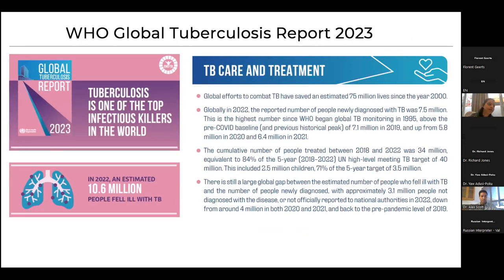As has been described, although we've made strides, as noted in the WHO Global TB report in 2023, there are still major gaps in the number of individuals that are diagnosed or reported.